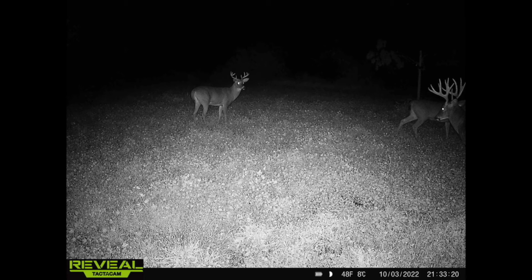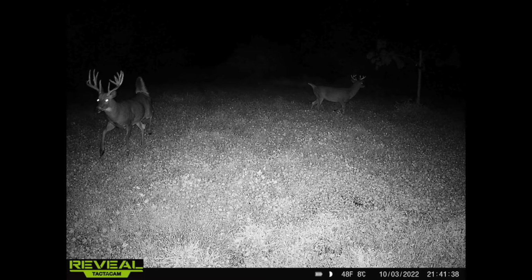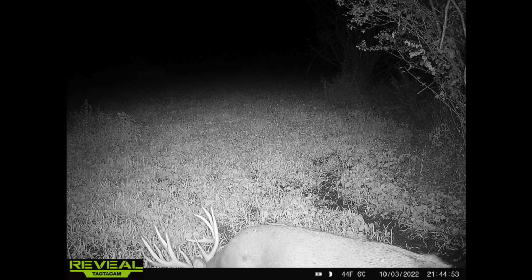I'm out here tonight targeting a buck I call Turkey Foot. He just showed up on the cameras, but he's a really nice deer, so still hoping for some of the other ones from last year to show up, but just gonna try to get after him.